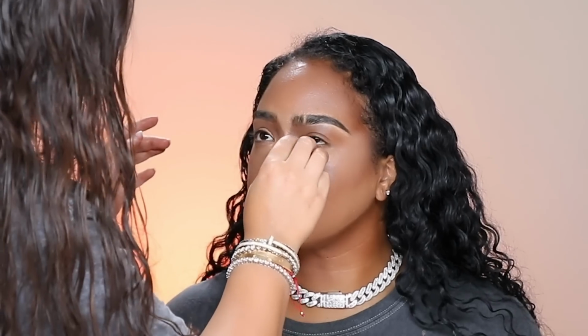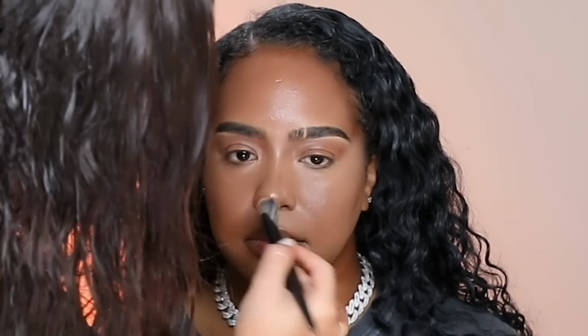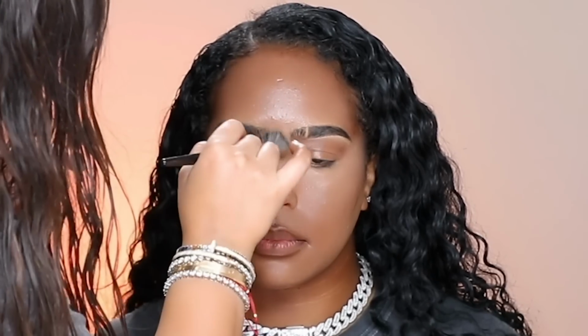What? Now everyone's probably thinking, how are you going to get rid of the line on the nose? The nose has settled in now and it has dried down. So what we're going to do is just go down the nose with foundation with our 47 brush. Now let's get to setting her face. You didn't trust me, did you?